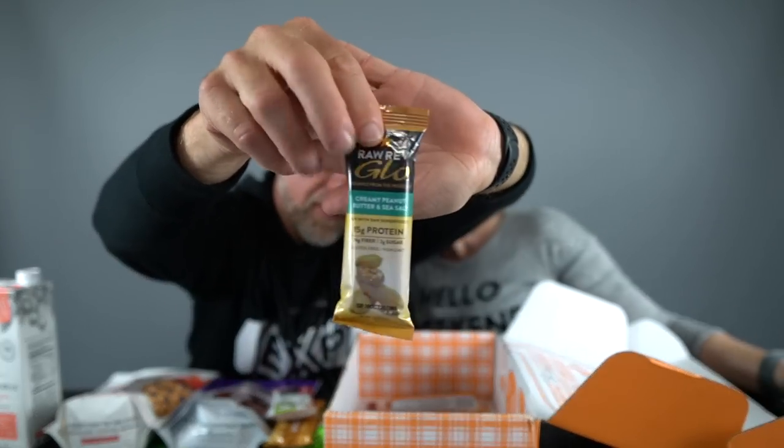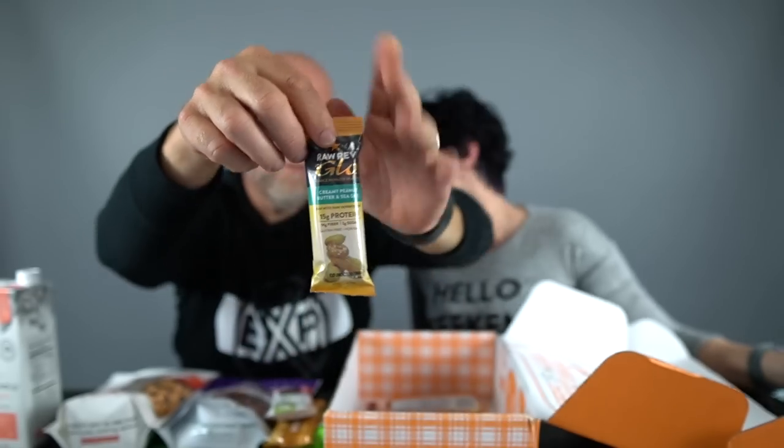Next up, Raw Rev Glow Bar. We have actually had this before. I'm going to read the ingredients, but not a big fan. Okay, so where are the ingredients on this? Is it possible they've reformulated? So the ingredients in this are Raw Rev Superfood Blend, which is peanuts, pea protein, brown rice protein, raw organic hemp protein, raw organic virgin coconut oil, raw organic chia seeds, raw organic sprouted flax seeds.